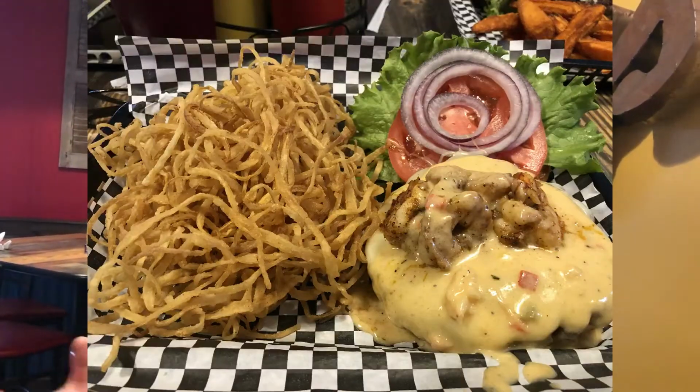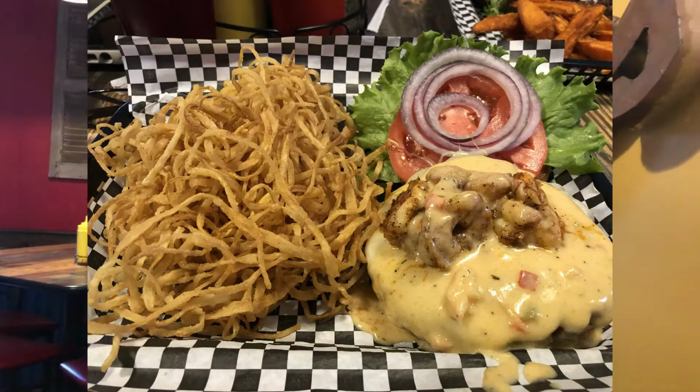And even though I wasn't asked, I'm going to tell you what I got. I got the Nola burger, and it's got the andouille sausage ground into the ground beef. And even got a couple of royal reds on it, I think. And some Cajun sauce. So this is going to be a unique spin on a burger. I'm excited.